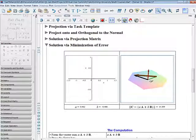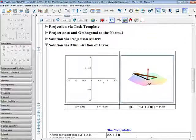This is an image of the plane, a piece of the plane spanned by A and B. The black vector is C. The red vector is the normal. Okay. The vector from the tip of this arbitrary vector in the plane to C, this is the vector whose length we want to minimize.